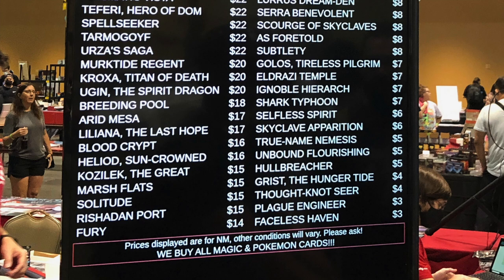But you see some Standard cards. Obviously, you have Skyclave Apparition, one of my favorite cards. Thoughtseize at $4, that's pretty good in my opinion. Noble Hierarch is $7. And what a drop. I know that's the reverse, that's the Ignoble Hierarch, but nonetheless it kind of does the same thing. Tefferi, Hero of Dominaria, Spellskite, Grave Titan, Ugin, pretty solid at $20. Liliana, the Last Hope, I thought would be worth a ton more. Definitely a card that at $17 seems kind of low. Blood Crypt, you have some of the Shocklands too.